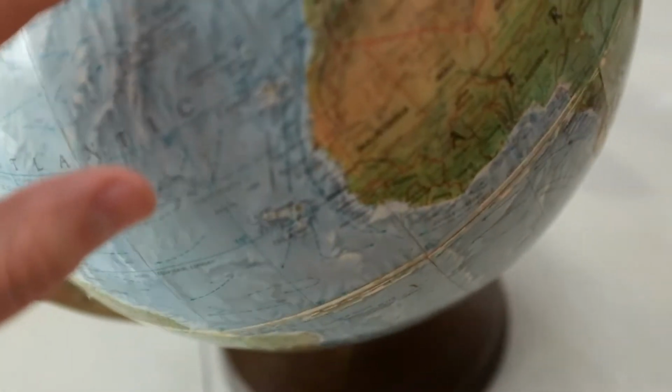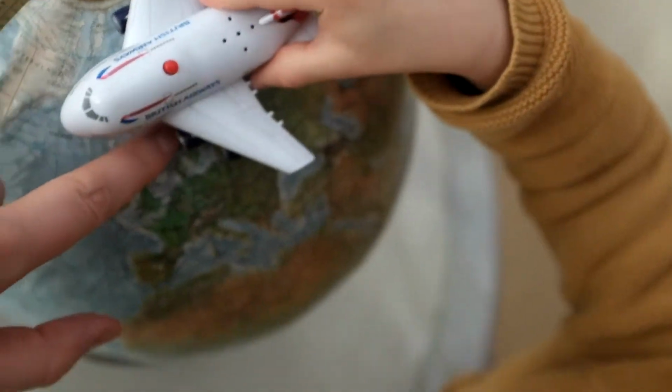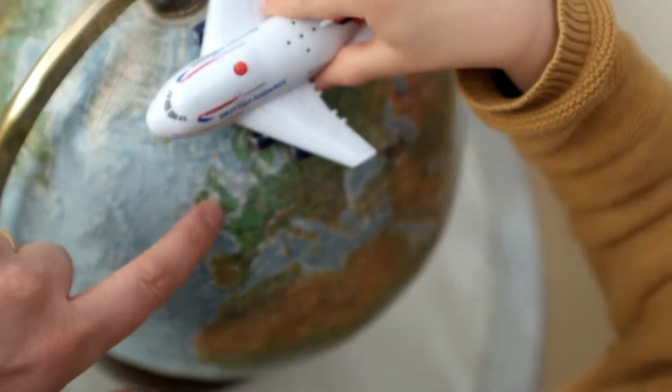Should we start by trying to find Sweden on a map? I think if we look up here, look, that says Sweden. So I think if we pretend to be the plane flying all the way from there to there, that's where we went, right?